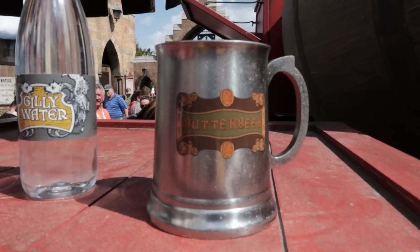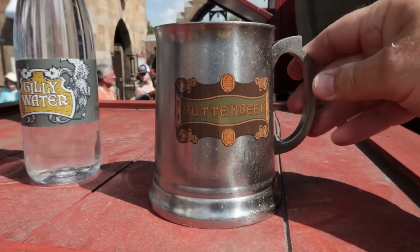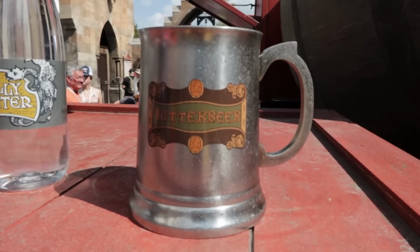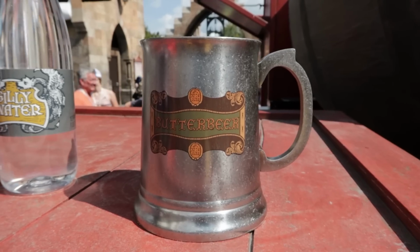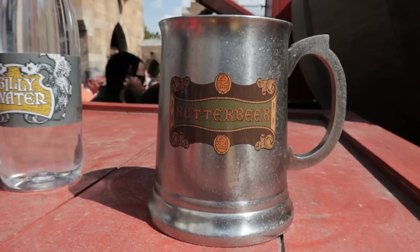And here is the other Harry Potter merchandise item that costs $38. It's a metal butterbeer mug. You get butterbeer with it. Now if you want, you can have them put the actual butterbeer in a plastic cup if you don't want to mess up your metal cup, just want to take that home fresh. Or you can go ahead and have your butterbeer in this. And from what I can tell, they are only selling that mug at the butterbeer stands. They're not selling that inside of stores.